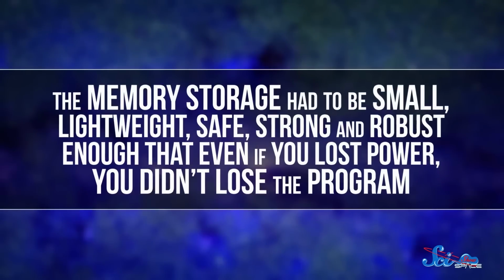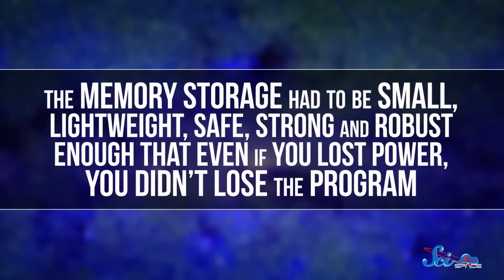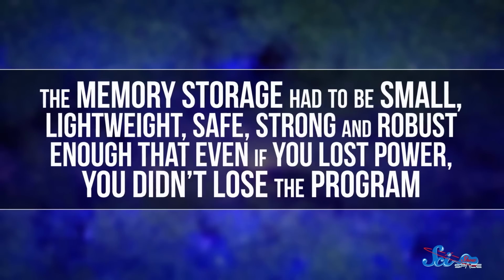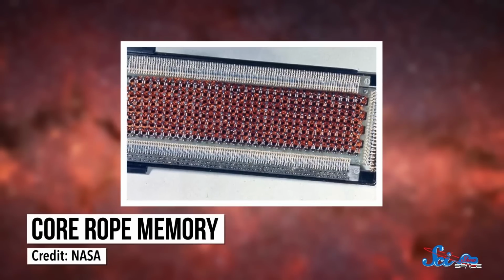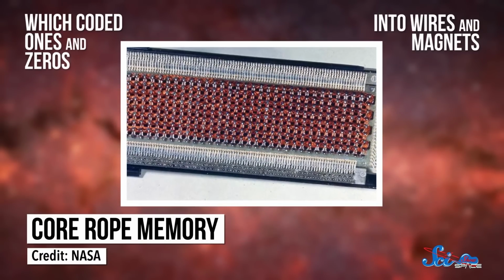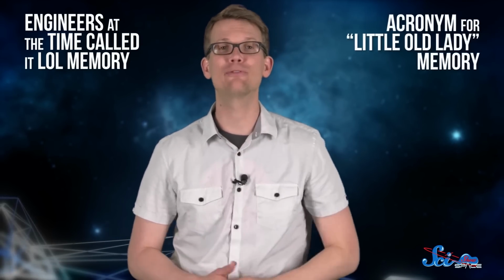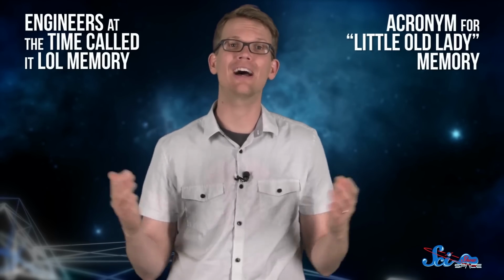So memory storage had to be small, lightweight, safe, strong, and robust enough that even if you lost power, you didn't lose the program. The only technology at the time that met these specs was core rope memory, which coded ones and zeros, the fundamental language of programming, into wires and magnets. It was woven on a type of loom by threading individual wires through various holes with large needles, kinda like knitting needles. Engineers at the time called it LOL memory, a not very nice acronym for little old lady memory, because it took highly skilled garment workers, often older women, to weave it.